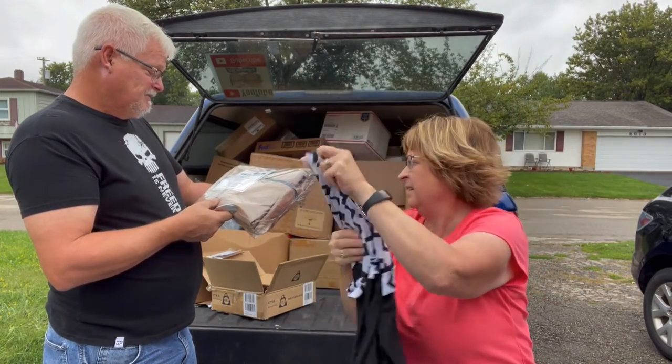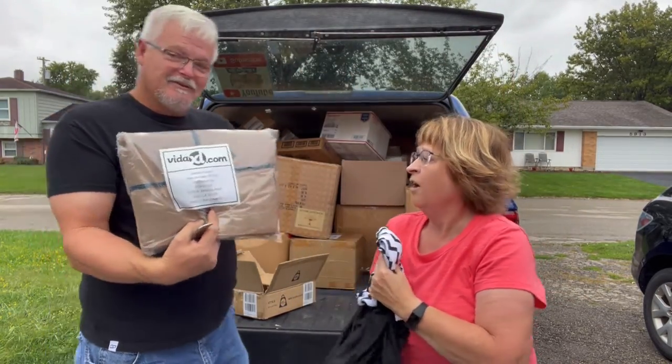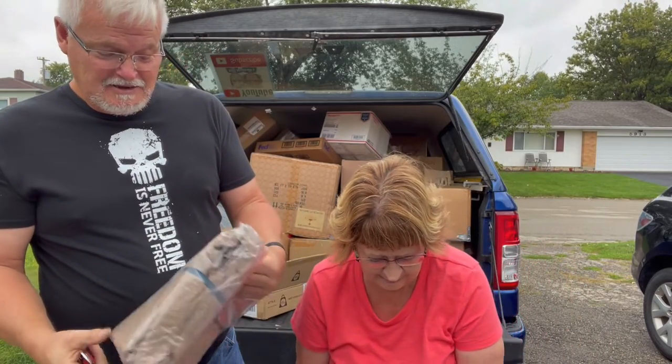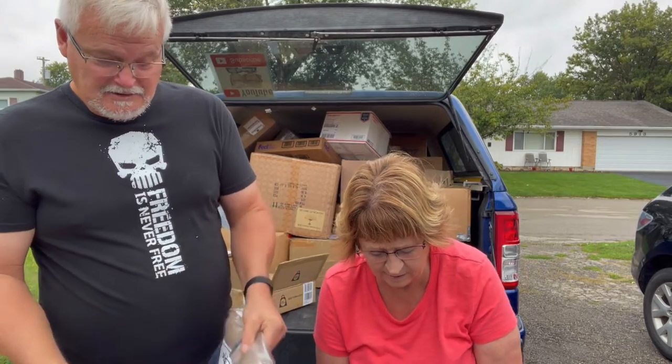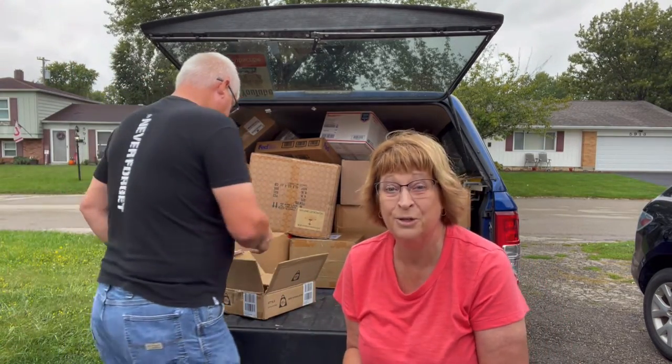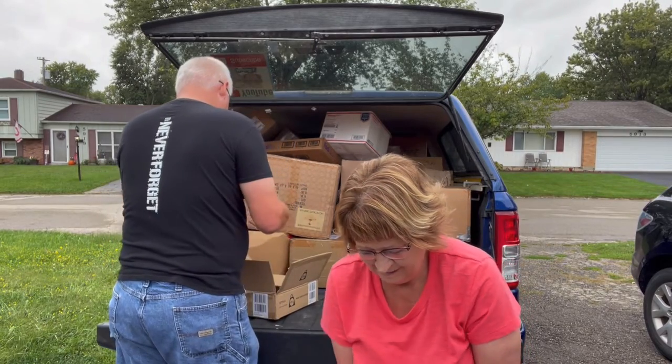What is it? Gazebo cover. I wonder if that would fit our new one. Our one at the lake? Yeah. That might be coming to the house. Yeah. Coming to a house near you. Near me.